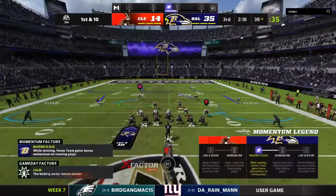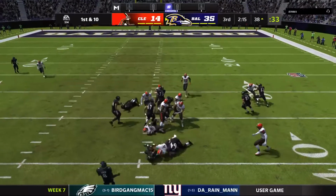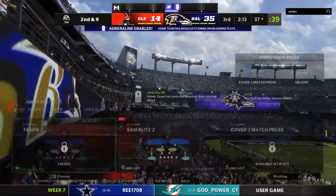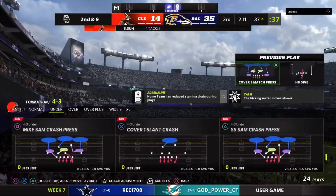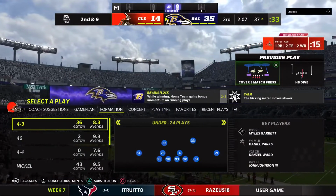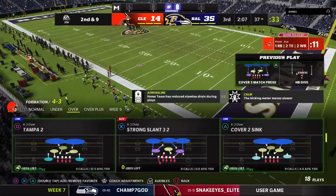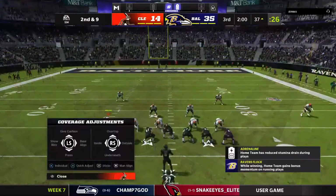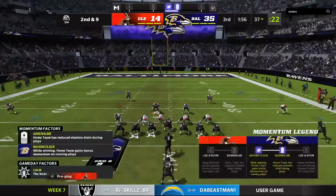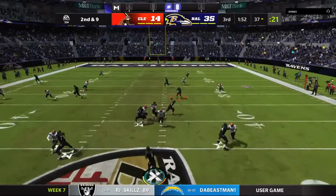Yeah, this defense looks gassed, and you're exactly right. 2nd half with the lead. This is when Lamar Jackson seems to thrive. And a short gain there down to the 37-yard line. Just a yard on the pickup there, and it'll bring up a 2nd and 9.